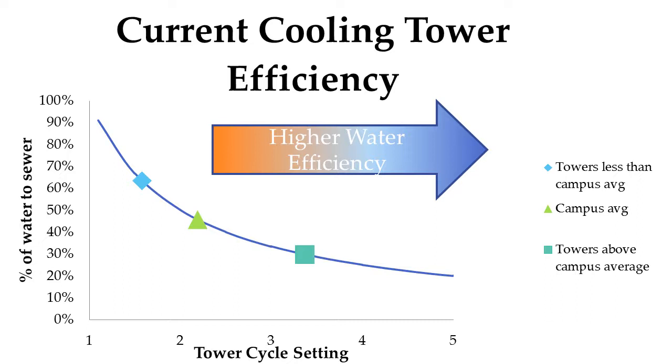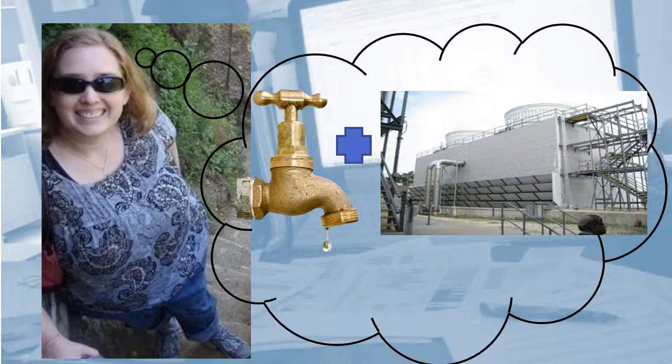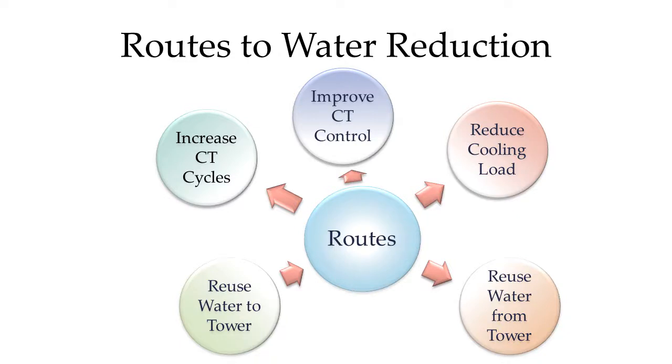If you look at how the campus cooling towers are currently operating, the most efficient towers right now are about 3.5 cycles. The least efficient are just barely over 1, which means the water is nearly going in and out to the sewer. So we took a look at how all the water was being used on campus, at the cooling towers, what the chemistry was like, how they were operating, and we tried to come up with some strategies for how the water reduction could happen.